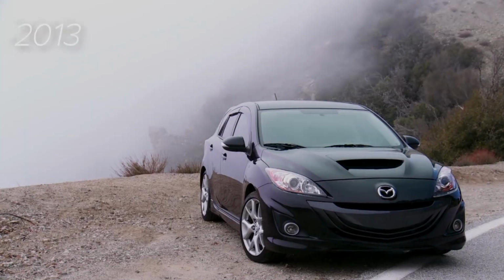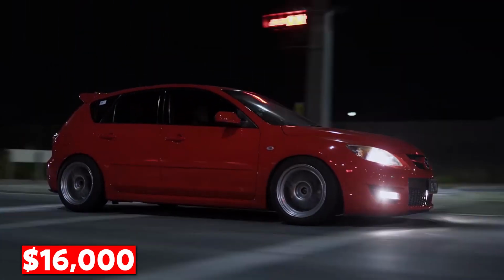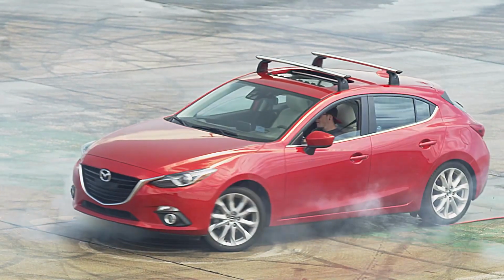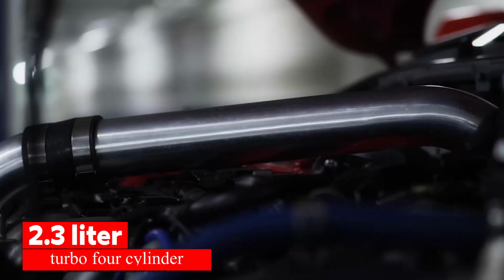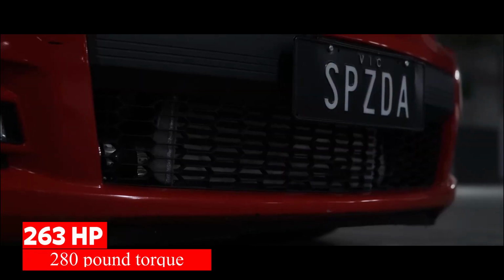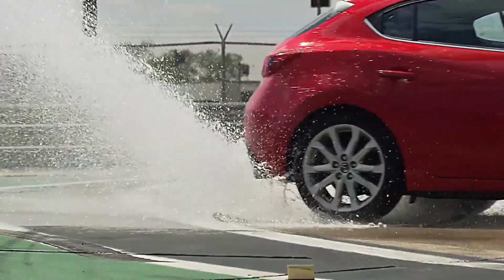The 2013 Mazda Speed 3, starting around $16,000. These sold for $27,470 when new, but now you can get one for just $14,000 to $18,000. It has a 2.3-liter turbo 4-cylinder that makes 263 horsepower and 280 pound-feet of torque. Everything goes through a 6-speed manual with a limited slip diff.